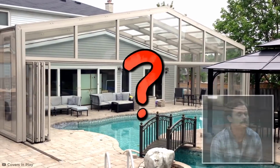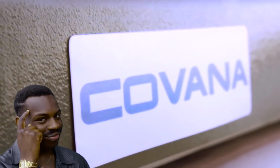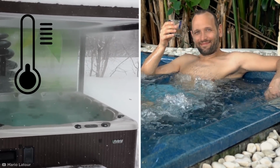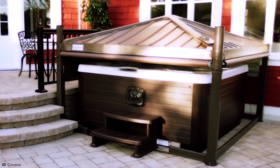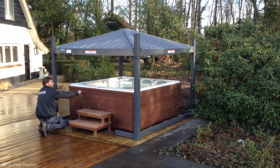Qivana. Why stop at one automated cover when you can have all the automated covers? The Qivana introduces an ingenious design to an age-old problem, keeping your top half out of the elements when you're enjoying your hot tub. The lid acts as a seal for the jacuzzi, but by simply hitting a button, the top can open up and be transformed into a roof.